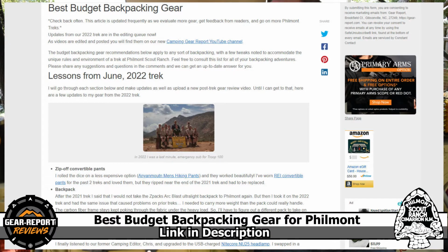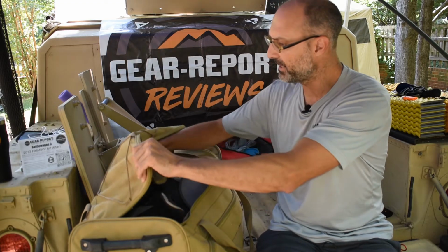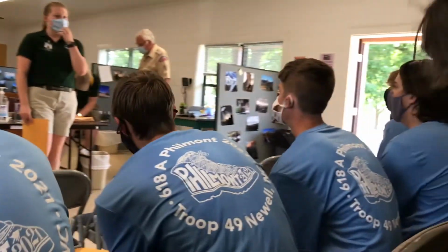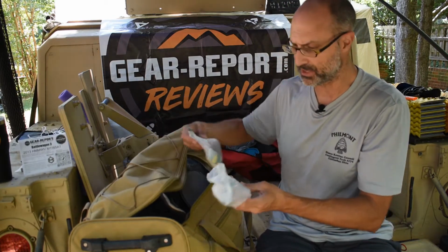Inside my bag, I had a few things before we get to the actual backpacking gear. On the way through base camp, you're going to have to go to med check. So I had my original label and bottle for some medications I take. That's important. They need to see those things before they clear you to take those meds on the trail.